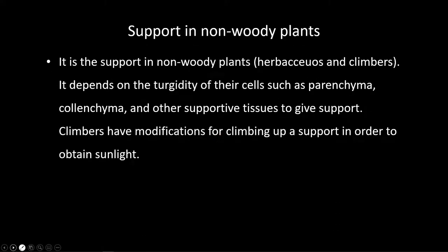So our non-woody plants, herbaceous and climbers, depend for support on the turgidity of their cells, such as parenchyma, colenchyma, and other supportive tissues. Climbers have modifications for climbing up as a support in order to obtain sunlight.